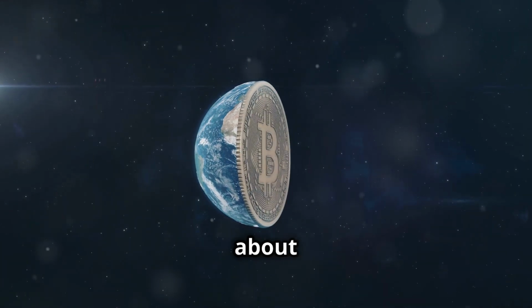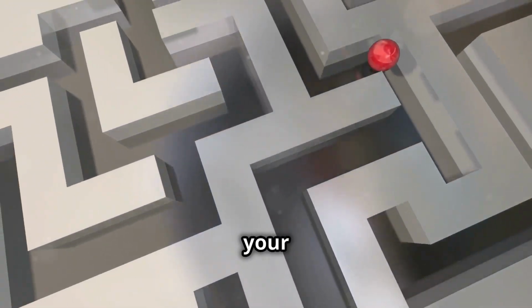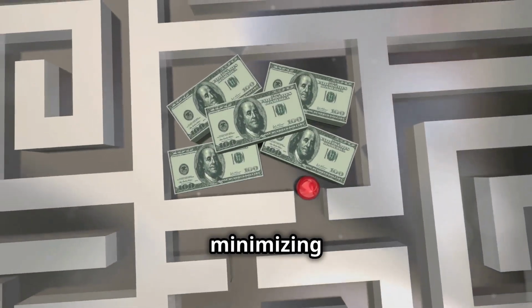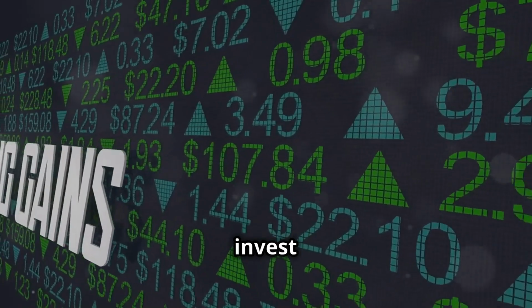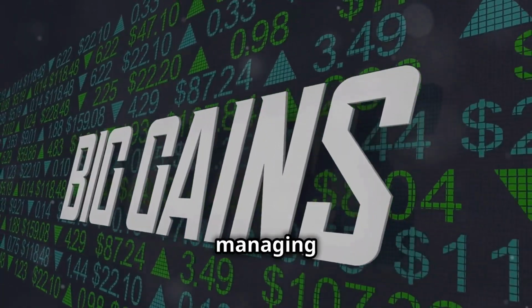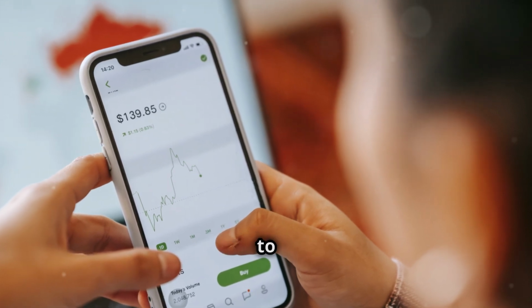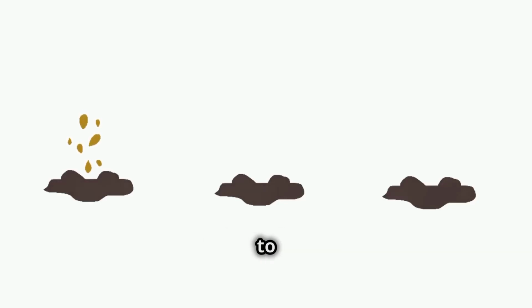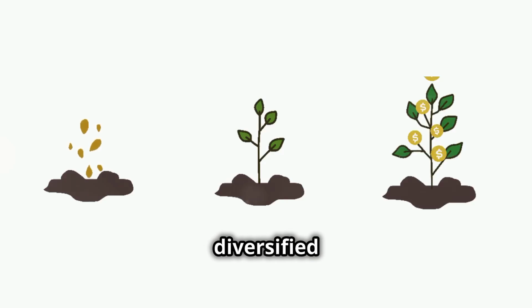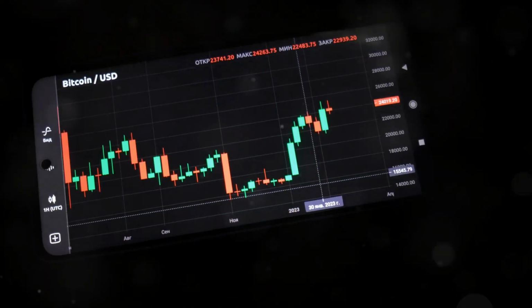First, let's talk about automated investing. Automated investing uses technology to manage your investments automatically, minimizing the need for hands-on management. This is perfect for those who want to invest without spending a lot of time managing their portfolios. Apps like Acorns, Betterment, and Wealthfront allow you to start investing with just a few dollars. These platforms use algorithms to allocate your funds across a diversified portfolio, optimizing for growth while minimizing risk.